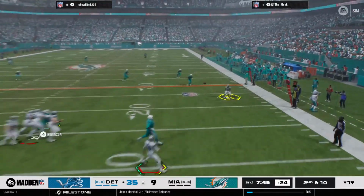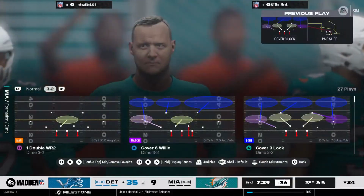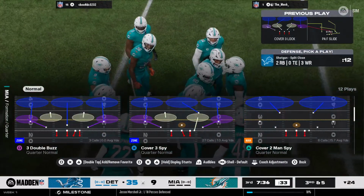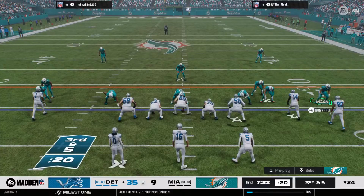Buys time, rolling right. Checks it down again. And he's short of the first after a mild gain. You know what I love about this? Never showing panic. When he leaves the pocket, look at his eyes. They continue to search downfield. They're never looking at the rush. They're finding the open man downfield before running out of real estate.